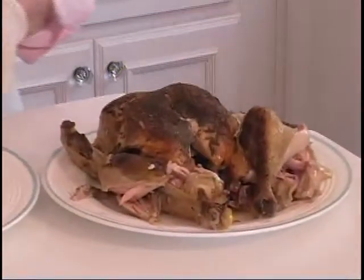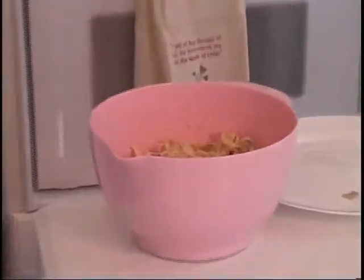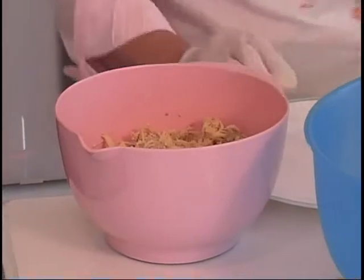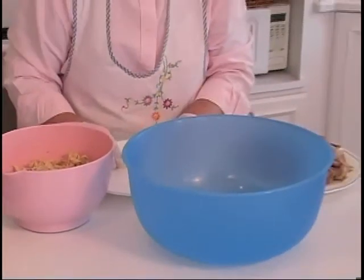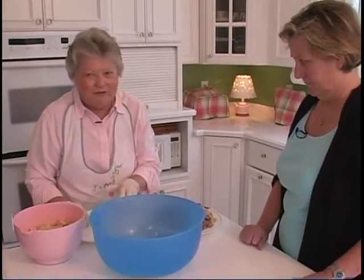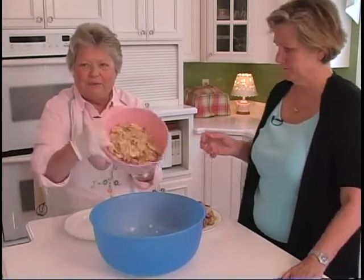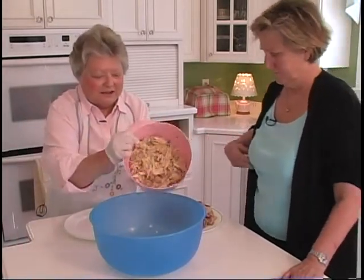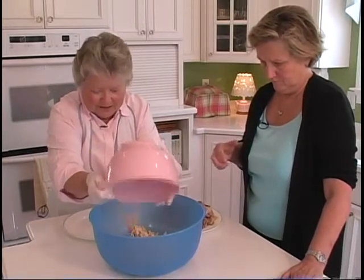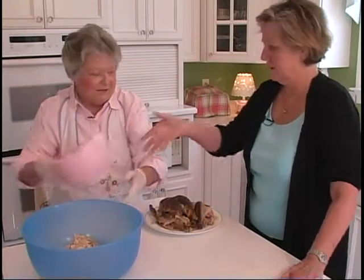And now, I actually have a bowl that is my chicken salad bowl. And this is some chicken that I've already picked. The blue one is the chicken salad bowl. That's right. I use that because it's so much easier to mix chicken salad up, even if you've got a little bit in a big bowl. I agree. It's kind of flat. So this is what it starts to look like. And then I'm going to pick this one for you to show you how I do it.